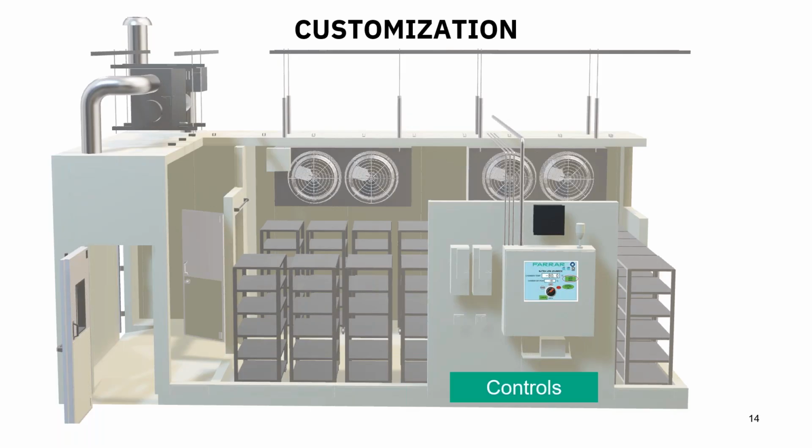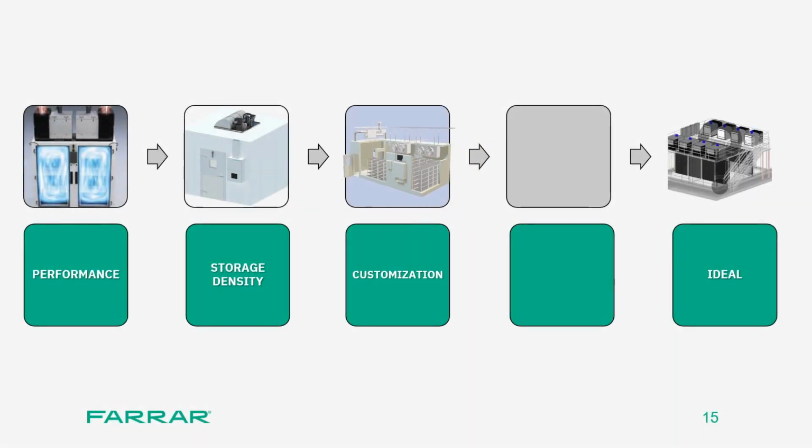And of course, even the controls are customizable. They can be selected for required features, for easy integration to our existing SCADA, EMS. Do we want remote monitoring? And of course, the need for redundancy. So truly end-to-end, walk-ins are customizable and tailored to your standards.